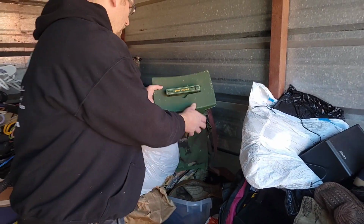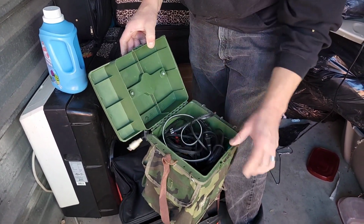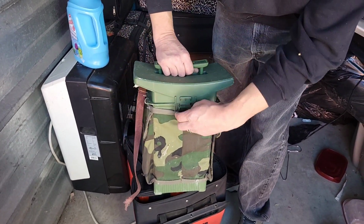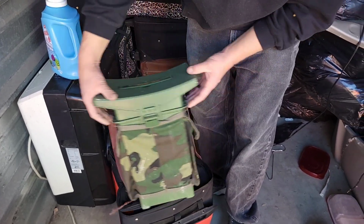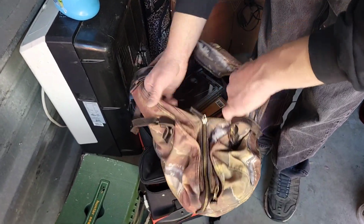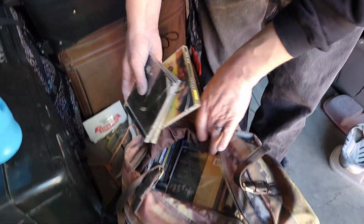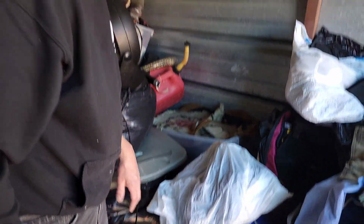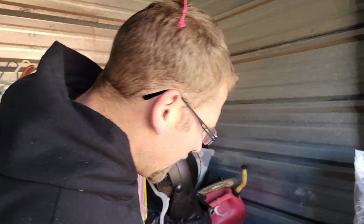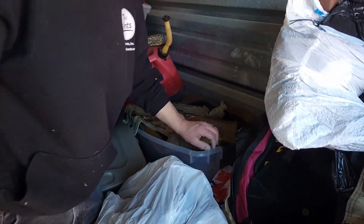Oh, right here, a hunting seat. Got a bunch of wires in there. Little seat. Oh, the thing's broke off. Still cool. You can take a seat wherever you want to go. Holy CDs. So, lots of CDs. A little bit of everything we're finding over here. Starting to add up some cash. Nothing too crazy. Oh man, more clothes.